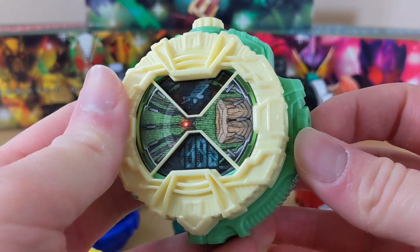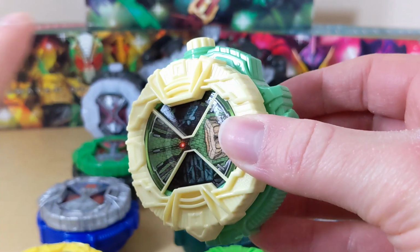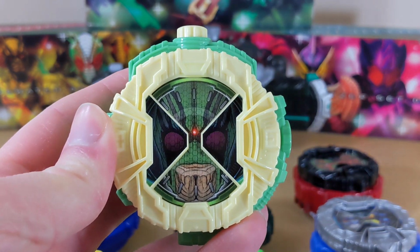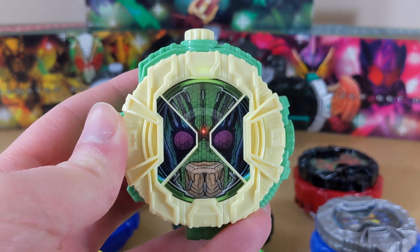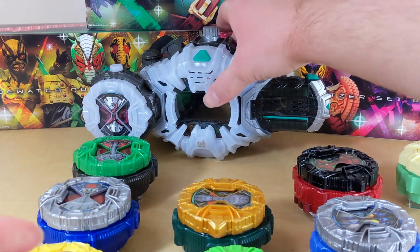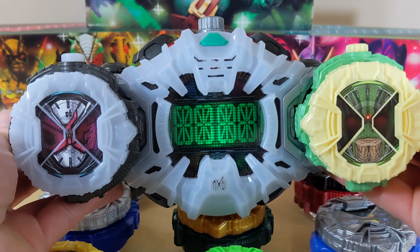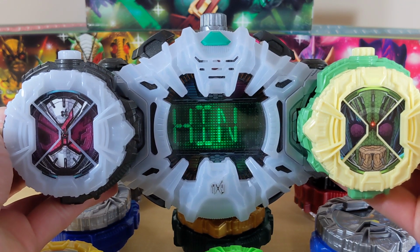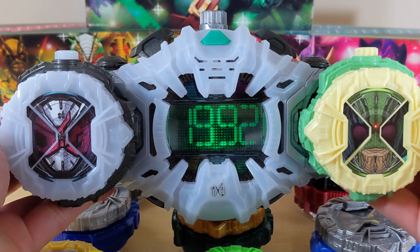First up from the second set, we have Shin. So we have Shin's logo there in 1992. I really like this yellow and green kind of insect-y color that we have going on here for Shin, because he's definitely a very different Kamen Rider. So it's very cool to get a Ridewatch for him. Yeah, I really like this one a lot. So there is Shin.